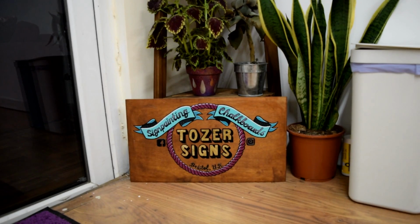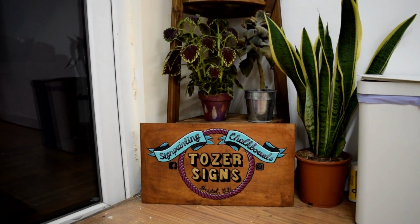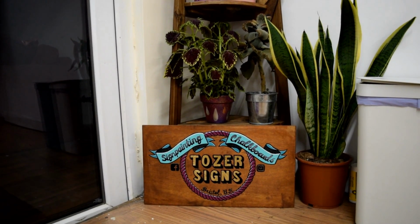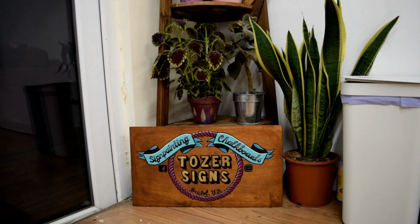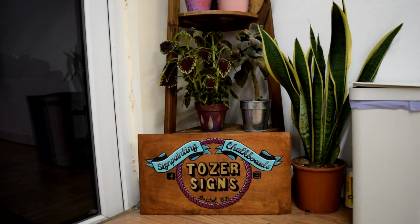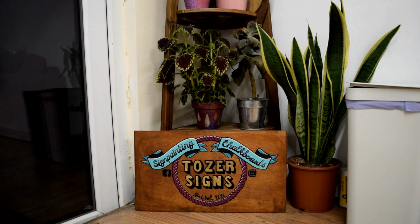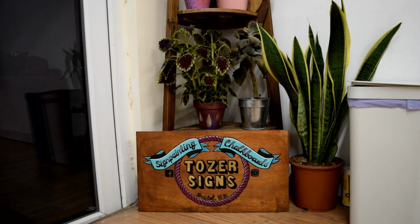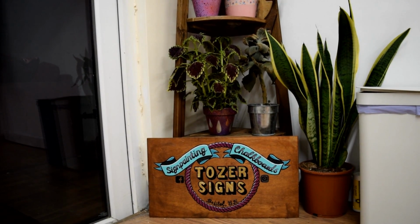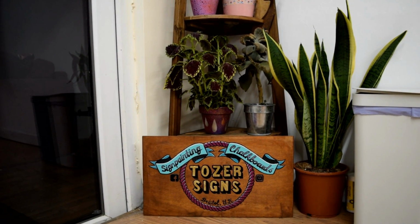I just finished university studying illustration, and I kind of went off into a tangent of my own and realised that I don't actually want to become an illustrator. I want to become a sign painter and glass or gold leaf gilder. So I have managed to set up a studio, and I'm just trying to focus on finding clients locally and everything like that.